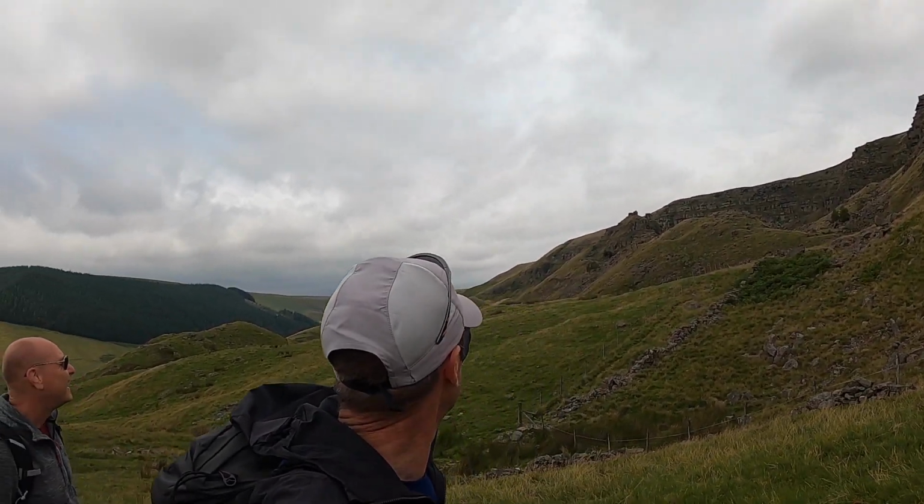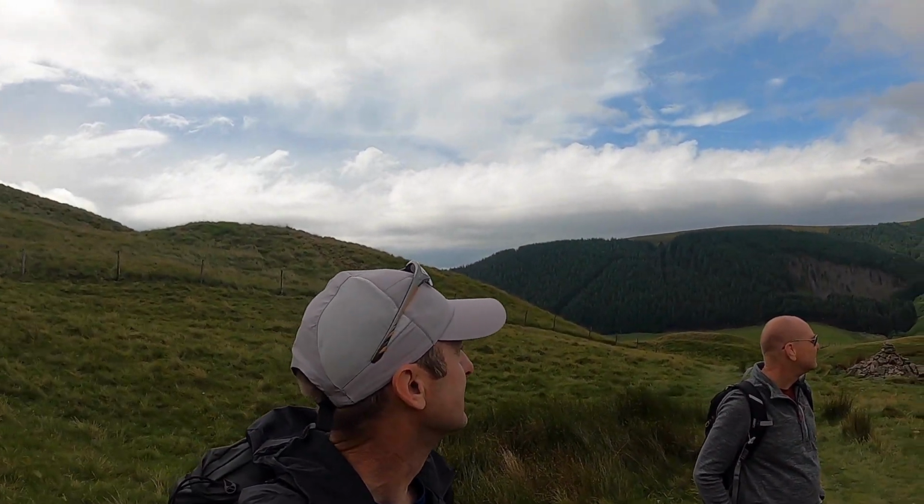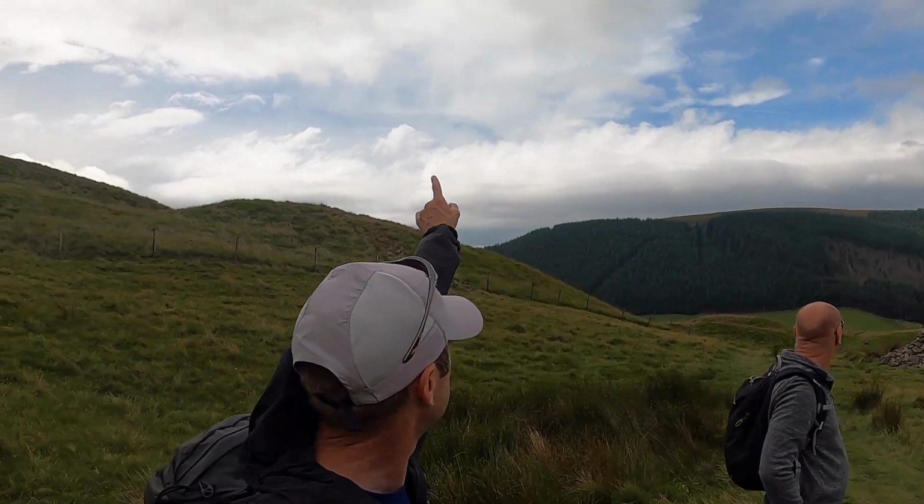So, if you can see in the background, I think we've got the start of Bleaklow over there. And forests in the way, but there's a Kinder, northern part, edge part of Kinder just in the background.